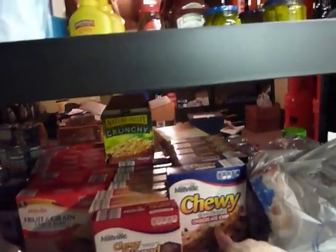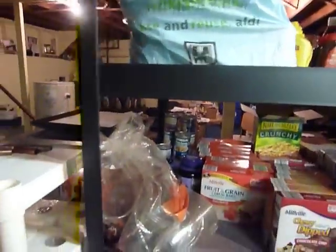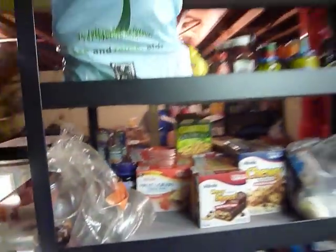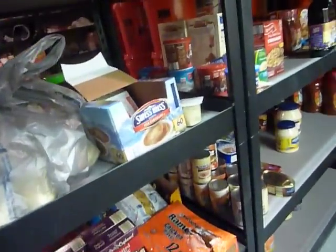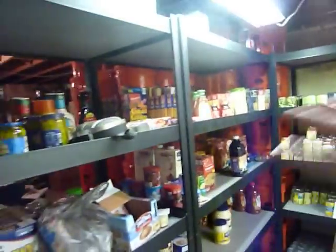This is stuff that we go through on a regular basis. We got our snacky stuff like the granola bars, sweet and salty, fruit bars. We've got our jelly over here, so just a little bit of everything. There are ramen noodles. The kids like the ramen noodles down here. Like I said, it's just a little bit of everything in this area.